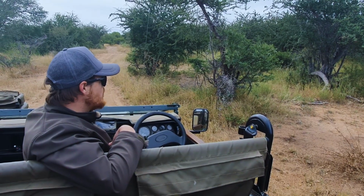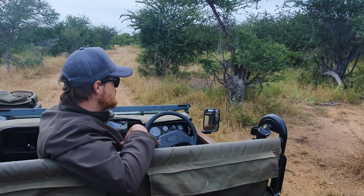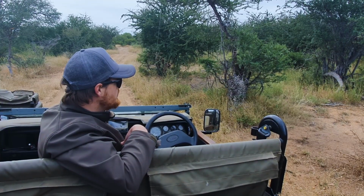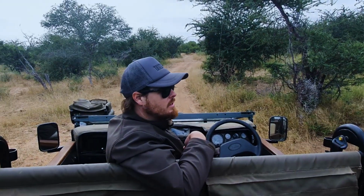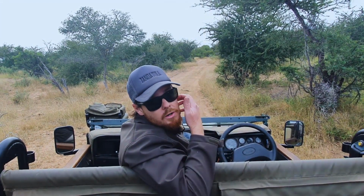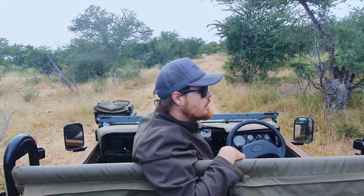But yeah, he seems to be calming down a little bit now. Probably thinking to himself, yeah, told that leopard off. But unfortunately, we didn't see the leopard, if there was one to start off with. But yeah, let me see if there's any tracks crossing the road. He was looking that way, so who knows, maybe we will spot a leopard.